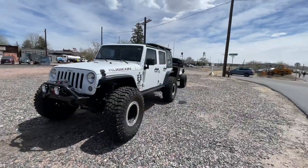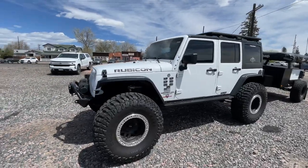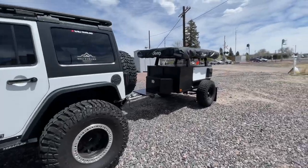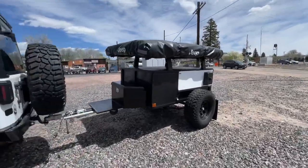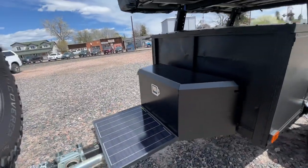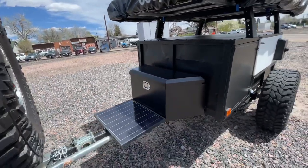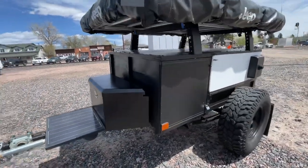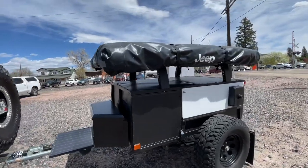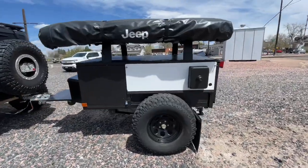Okay, so we just pulled off on the side of the road here, waiting for our buddy. Here's my Jeep. You guys already know my Jeep. And look at the trailer. It tows really nicely. I got the solar panel already going, so hopefully this has to go back a little bit so that we can get the full sunlight on it. Anyways, but I'm already all packed out.